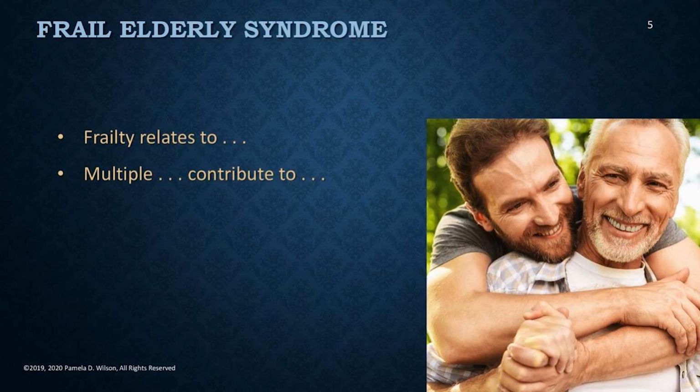If you joined me for the module called Signs Elderly Parents Need Care, Creating Strategies and Initiating Conversations, you should recall the discussion about geriatric syndrome, of which frailty is one component. This part builds upon the concept of frailty, how frailty relates to injuries and falls and leaving the home.